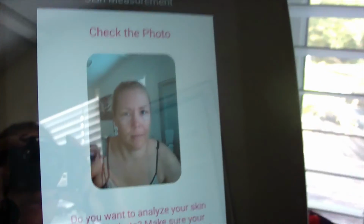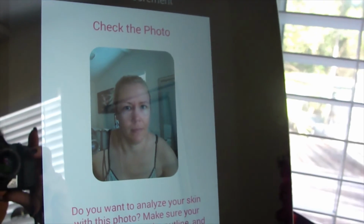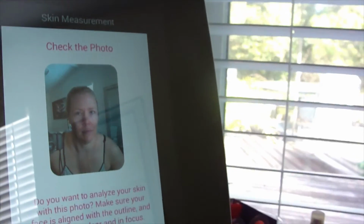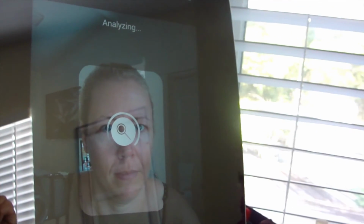And there is my face, and this you should do, of course, without makeup, otherwise the mirror cannot really recognize what's going on with your skin. And yes, I want to use it. So I do the yes motion, and now it will start analyzing what's going on with my face.